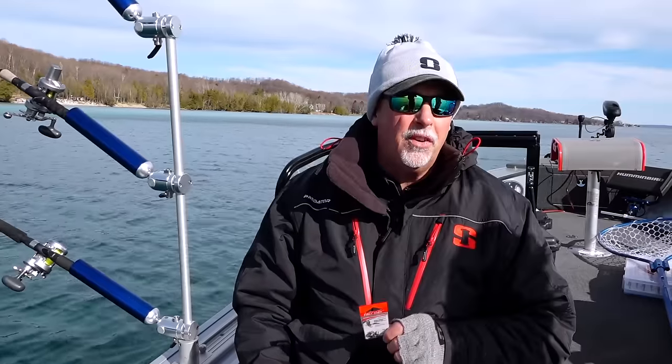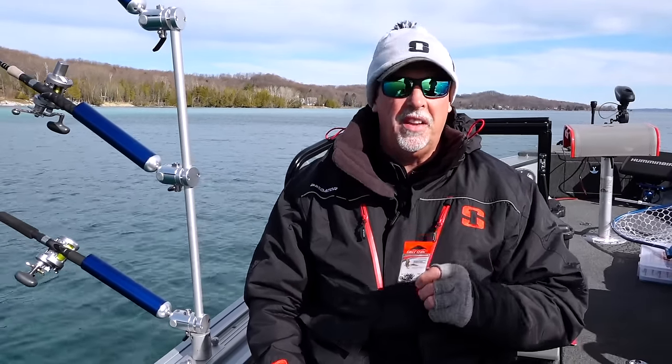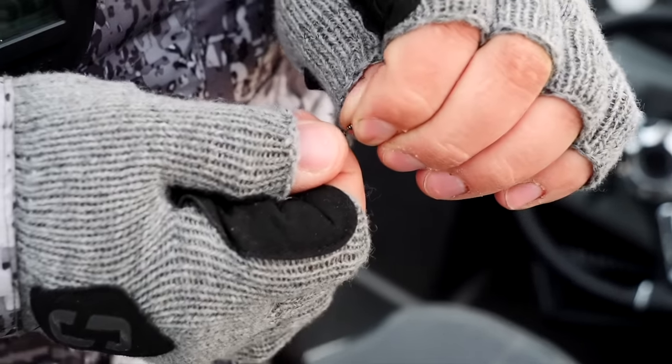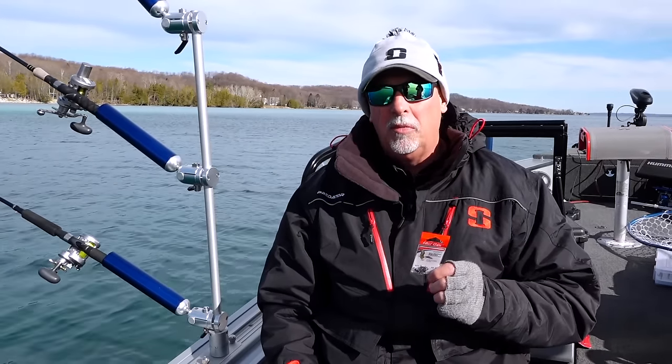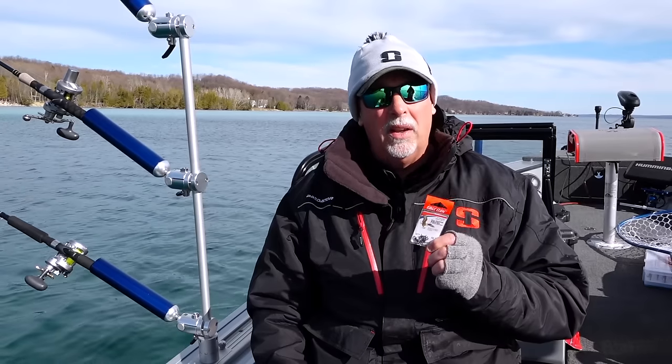Well, lots of times you've heard us talk on Fishing 401 about how important it is to have quality hardware when you're fishing things like spoons. You absolutely have to have a good quality ball bearing swivel, not just a crane swivel, but a ball bearing swivel. But in this instance, because we're fishing such small spoons, you really need to downsize the swivel as well.